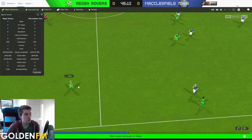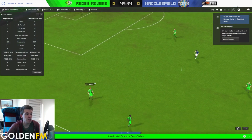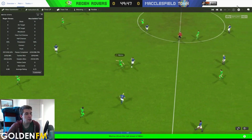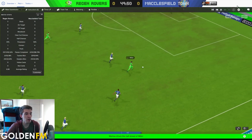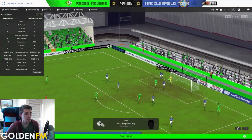Here's Darren Miller. It's back to Walker. That's the end of that highlight. This can't be a boring 0-0, guys. Walker into... Oh, lovely ball through from Marlowe. Here's Darren Miller. Come on, Darren Miller. You're good at putting balls in. He does. It's a penalty.